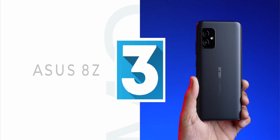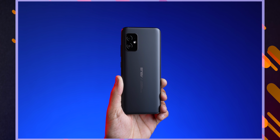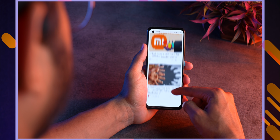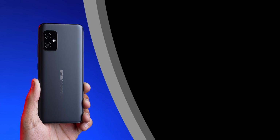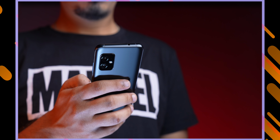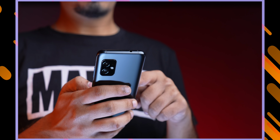Now the third phone on the list is actually a little late to the party, but it's still a very good option if you ask me. Yes, I'm talking about the Asus 8Z. It is possibly the best compact Android flagship experience out there. And if you are an audiophile like me, you will appreciate the fact that the Asus 8Z, despite its small size, comes with a headphone jack, a rarity in phones these days. And it goes without saying that Asus also offers a near stock Android experience, which is a charm to use.